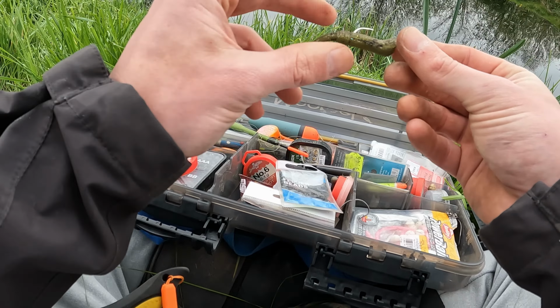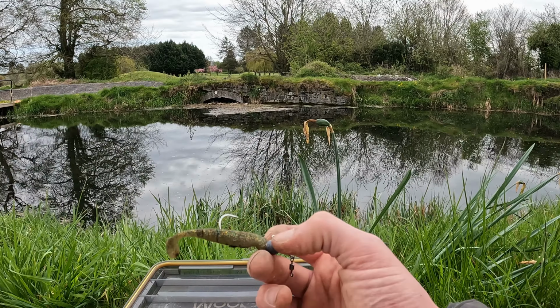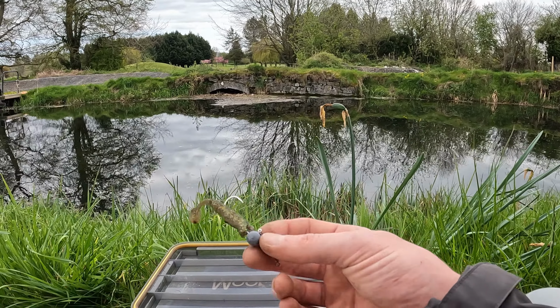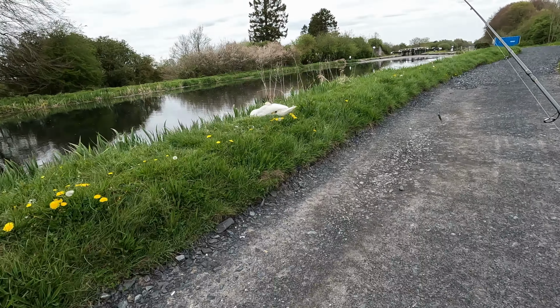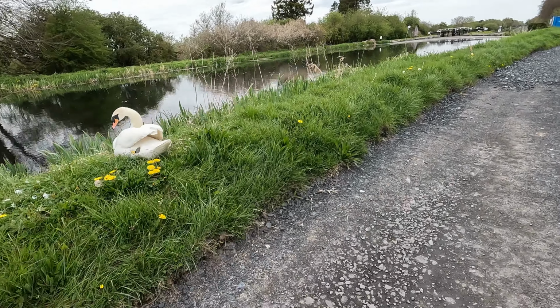Now, we should be all good to go. The thing with the float is, I suppose, the fish have to find you. The thing with something like this is you have a better chance of finding the fish. Alright bud, you could have told me there was nothing in there, but sure, look, we'll move on.